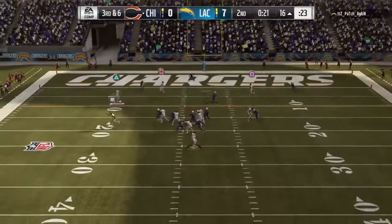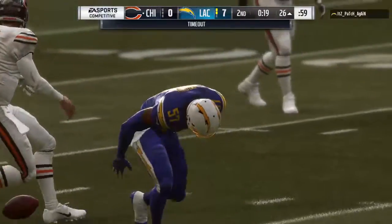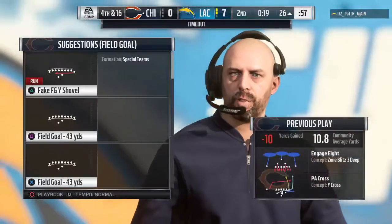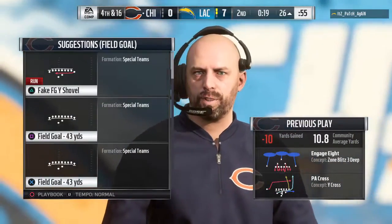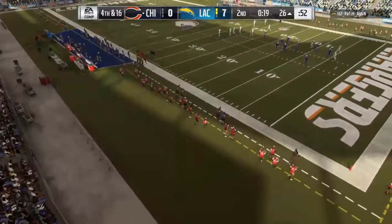Now Trubisky to throw. And he can't get rid of it. He's taken down. Now on 4th down, we've got a whistle here and a timeout, as they stop it with 19 seconds to go in half number 1.